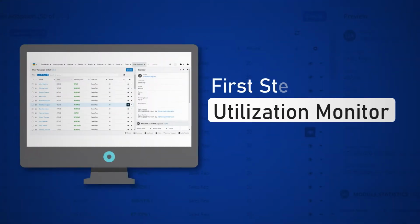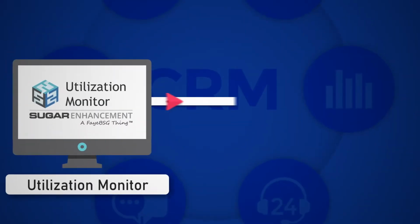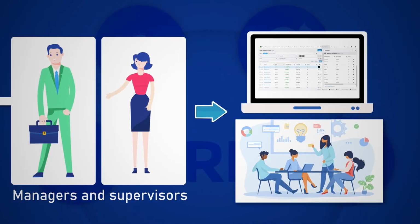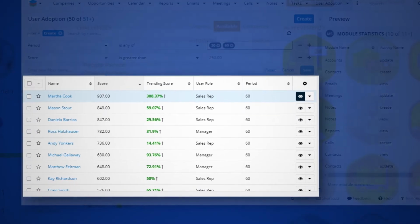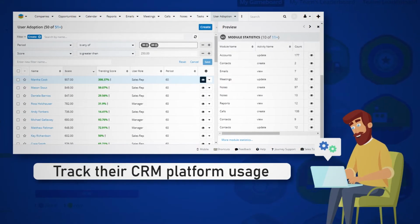First step, Utilization Monitor. When looking for actionable insight into how your team is using Sugar, the Utilization Monitor for Sugar can equip managers and supervisors with valuable optics into what their CRM users are doing within the platform. The Utilization Monitor for Sugar is a must-have user adoption driver because it provides a real-time visual dashboard of the critical business activities managers need to track their CRM platform usage.